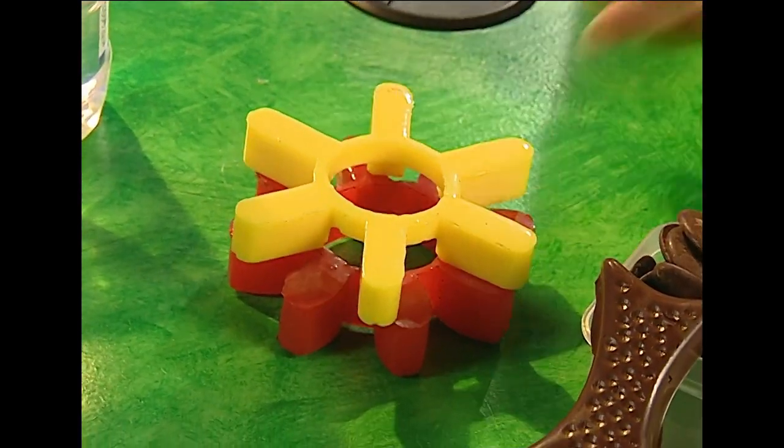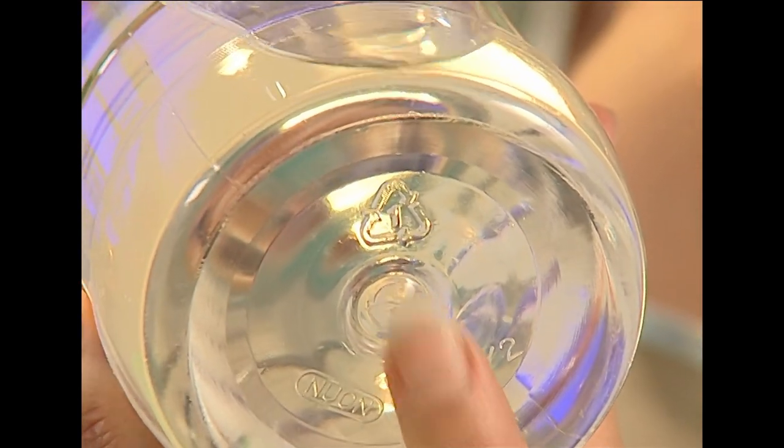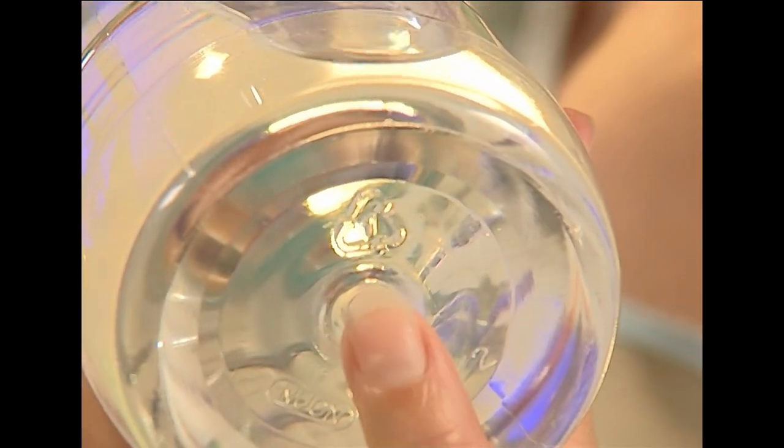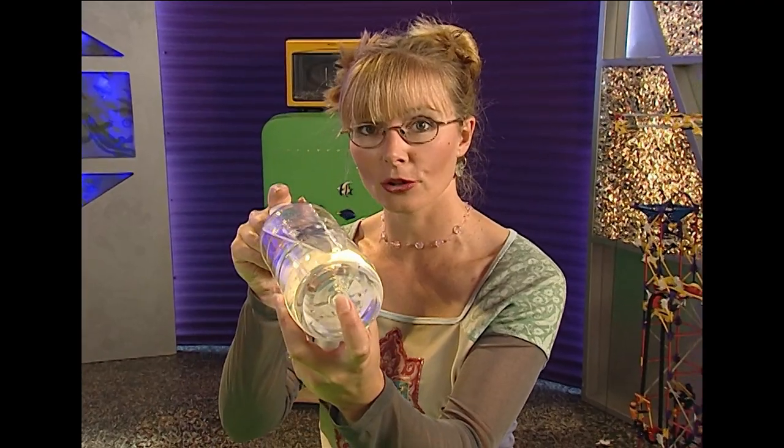Now, most plastic items should have a number on the bottom. That tells you what the plastic is that was used to make it and what recycling process you should use to recycle it. Well, 1 and 2 can be recycled here in New Zealand. Why don't you have a look at the plastic items around your house, see what numbers they have and which ones can be recycled.